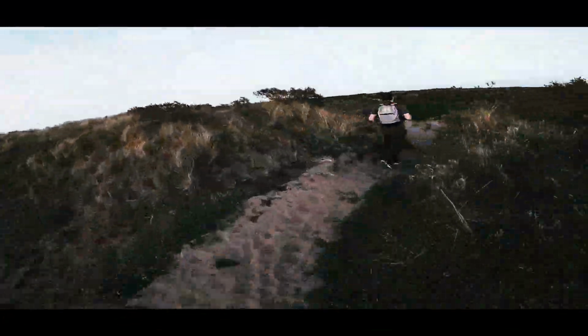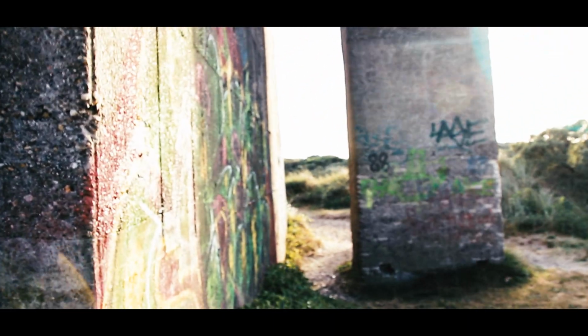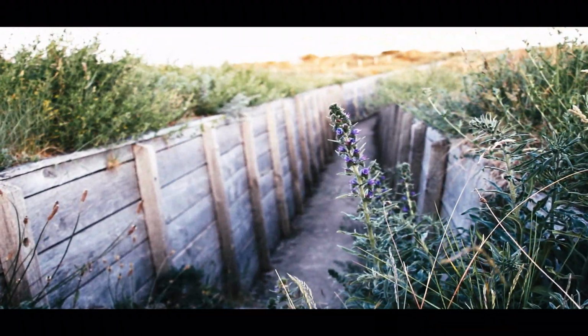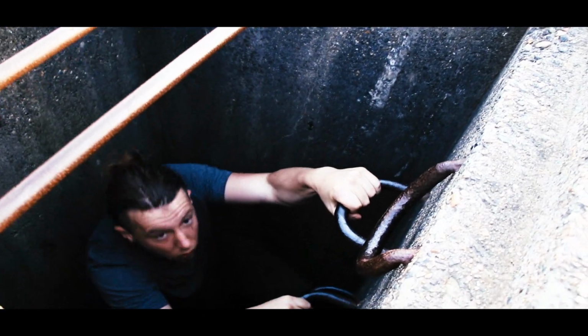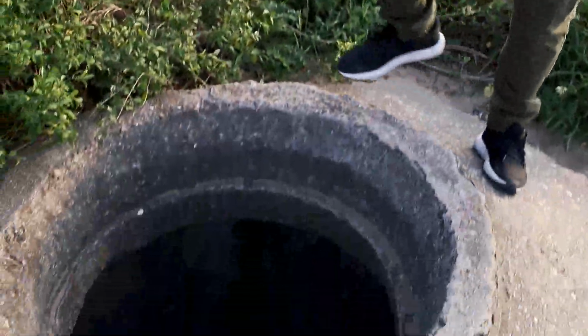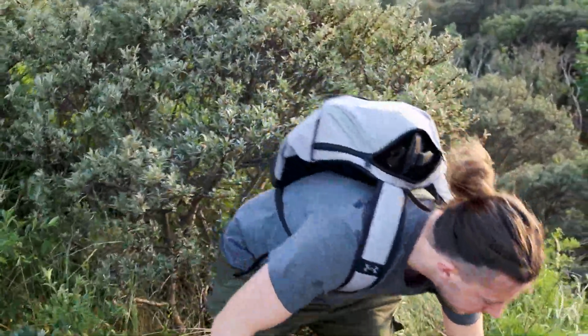Another one. So, and again, we found another hole with some stairs. It looks pretty easy to go in, so let's try it again.